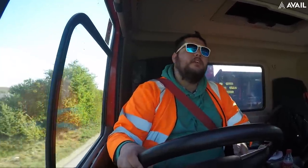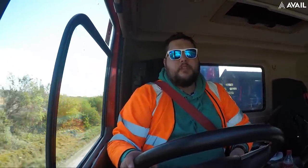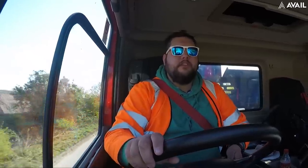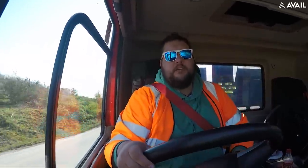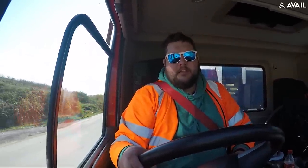This topsoil is all right, because I've already done it Thursday, so I know it comes straight out. But sometimes you get really sticky mud, so then you have to get out and scrape it, so then you can close the tailboard. But yeah, this stuff's all right. So sometimes you have to get out, but not always. Right, anyway, we're gonna make our way back to Andover and then get loaded again with another load. See you in a bit.